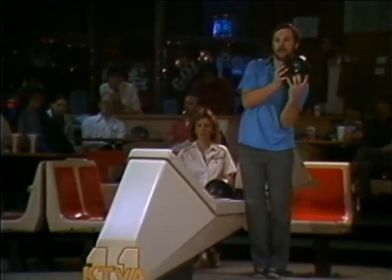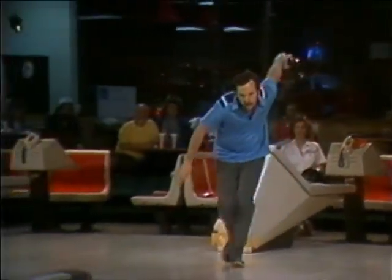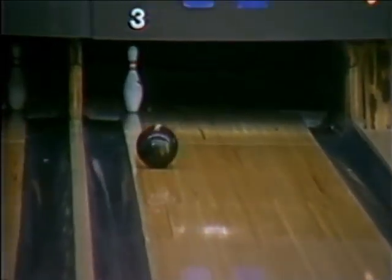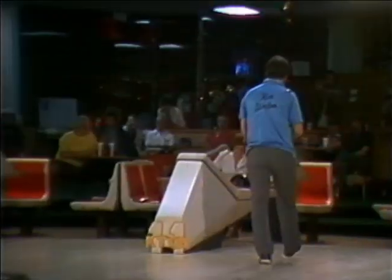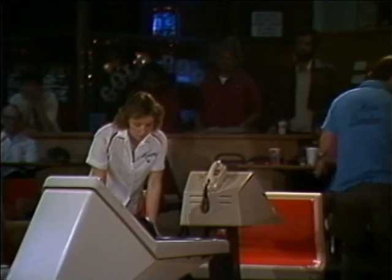As we watch him go cross lane, see his hand is in a different position. Notice that position, how he throws the ball straighter, and we'll talk about it later on as we watch him play. Oh, nice one. Great pickup shot on the 7 for the mark. Okay, let's watch Dorky now.